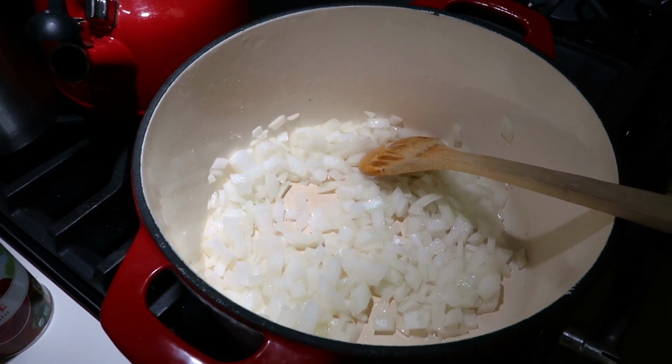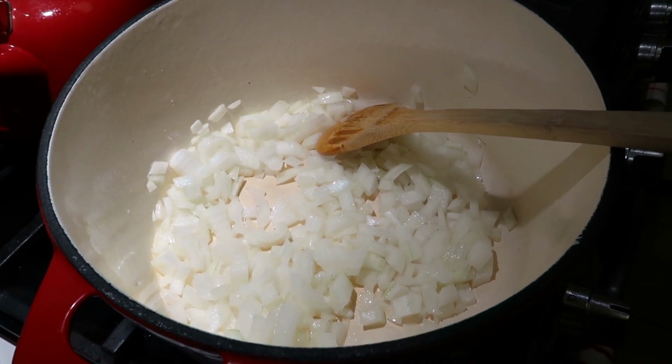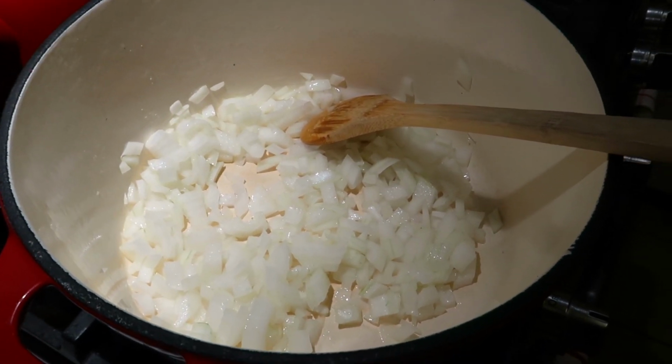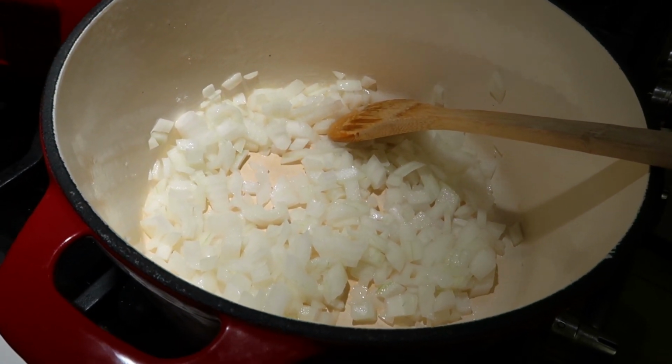So the Sunday night live stream was a success, and now it's time for chili for dinner. I have diced an onion and put it in a pot with some vegetable oil, and we're gonna cook this down just a little before we add the ground beef.